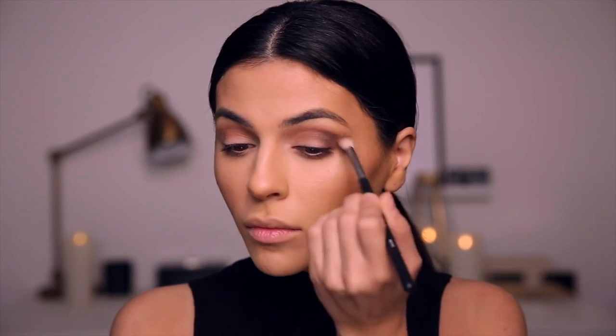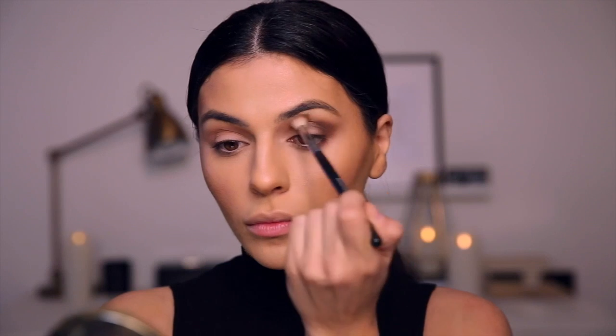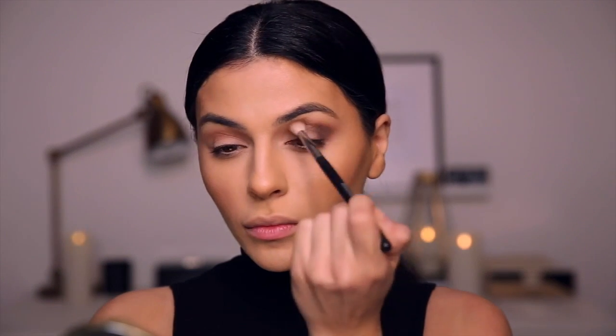I'm just extending that out a little bit and then going back in with the blending brush and just blending out any harsh edges at my brow bone. So I'm making sure to concentrate this color just at the outer corners of my lids and in the crease, and then extending it out toward the tail of my brow.